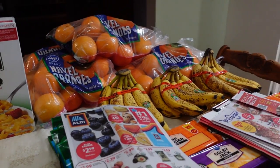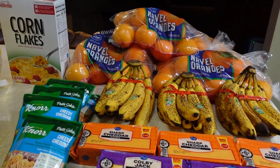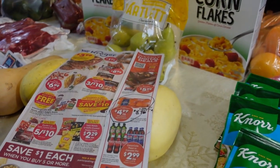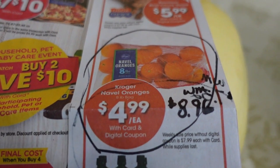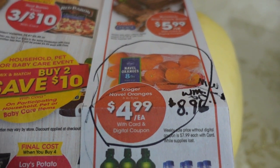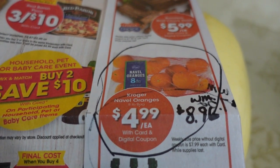A lot more excitement at Kroger. All right, good deals this week at Kroger, you guys, and some of them are not even in the paper ad. So we are gonna go over this here real quick. The first one that jumped out at me were these oranges. Like I said, Aldi has them on sale, but Kroger's deal is better. These are 8-pound bags for $4.99.